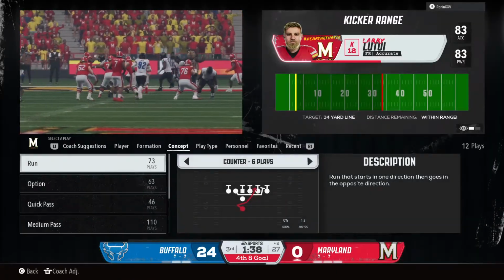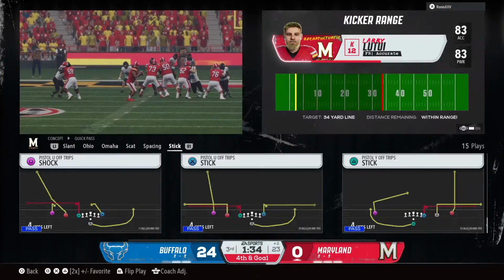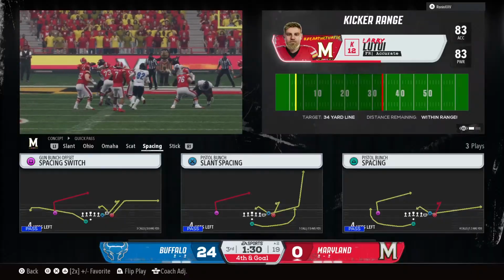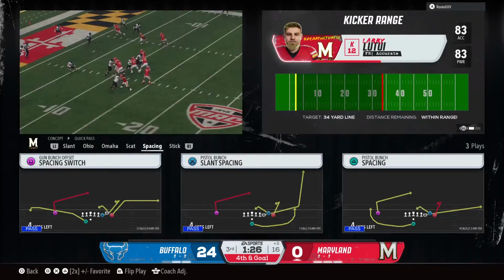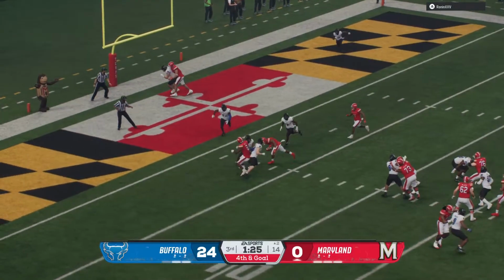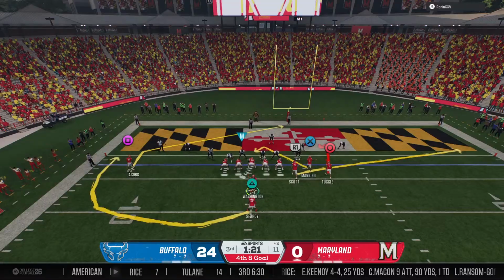Now it's decision time. Fourth, you're very close to the goal line. You've got this running back in the backfield. What do you do? Fourth and goal from the 2. Can they finish this drive?